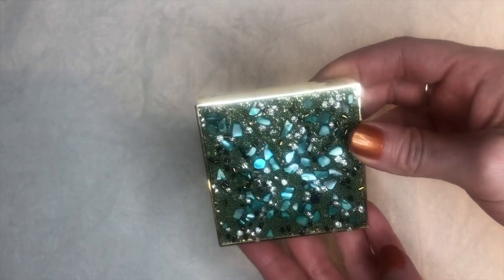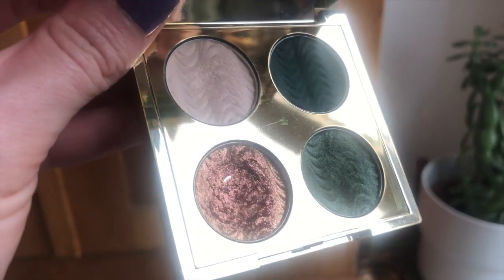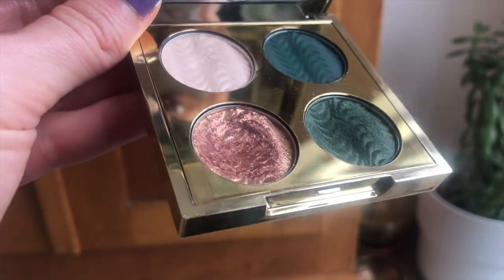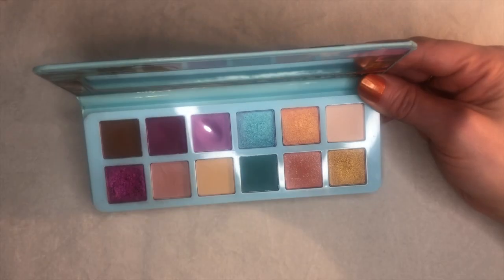Another smaller one, this is a quart by Revolution Pro and it's the Ultimate Eye Look palette in So Jaded. And there's a teeny tiny pan here and this is a pressed glitter. Here's the Welcome to Miami palette by Essence, also with 1 pan.